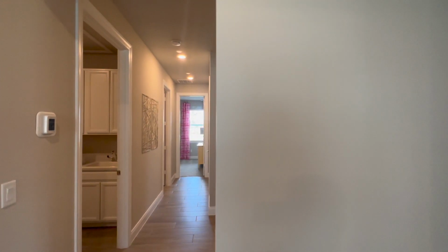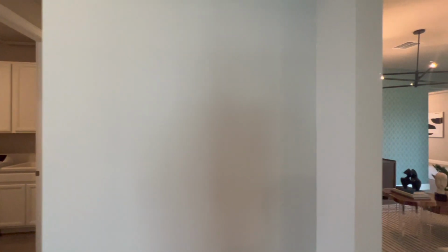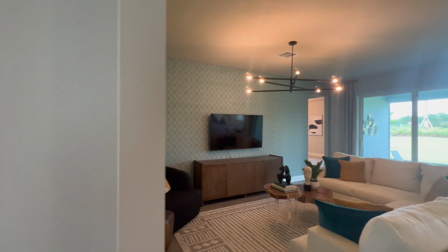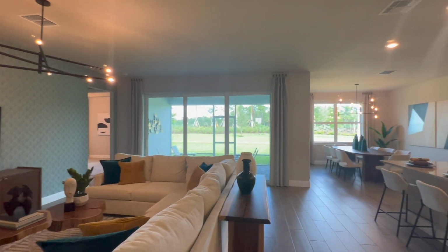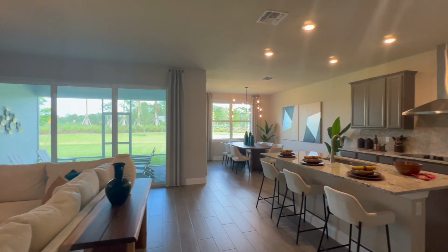And with this builder, you don't have to wait a year to build. From scratch, it takes about 6 to 8 months. Or if you're looking for something more move-in ready, they do have some homes for sale that are already under construction. So if you want more information about those and you want to see more of their homes, you should reach out.